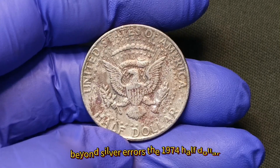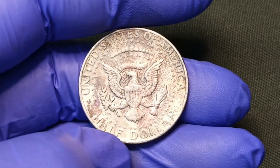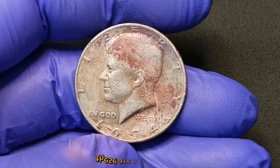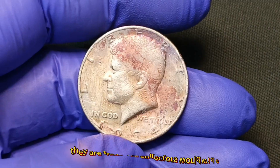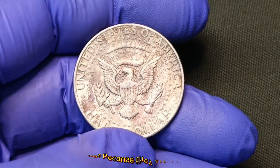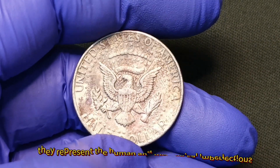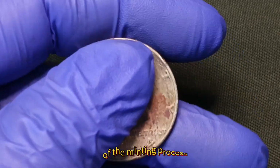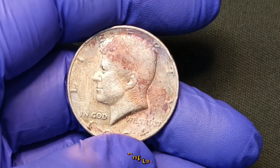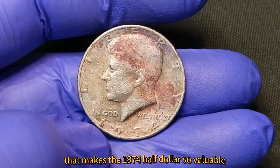Beyond silver errors, the 1974 half-dollar also includes incredible examples of minting mistakes, coins with double dies, off-center strikes, and misaligned mint marks. These are not just oddities, they are treasures. Collectors worldwide pay unimaginable sums for these anomalies, not because they are mistakes, but because they are rare accidents of history. They represent the human and mechanical imperfections of the minting process, turning what should have been ordinary into something truly extraordinary.